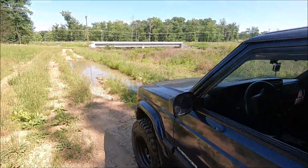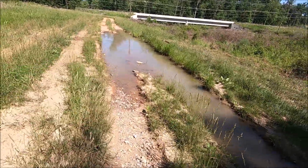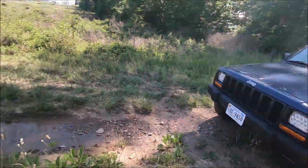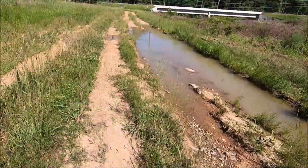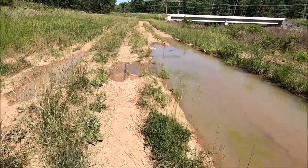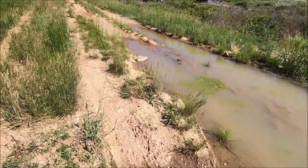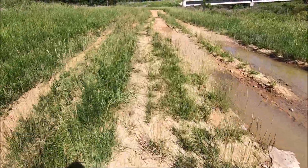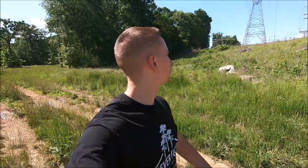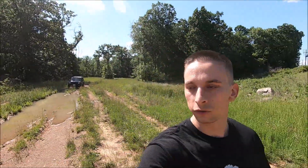Now obviously here we do have this mud hole right here. I'm not going to be trying this because of course I do not have a winch and I'm here alone. So if I get stuck, I would probably have to call a tow truck, so I just don't want to risk anything going wrong here. So I'm going to take the left trail right over here so I can avoid all this mud and potentially getting stuck here. But yeah, so far it is looking like a pretty cool area here, along the power line trail. So should be pretty cool.